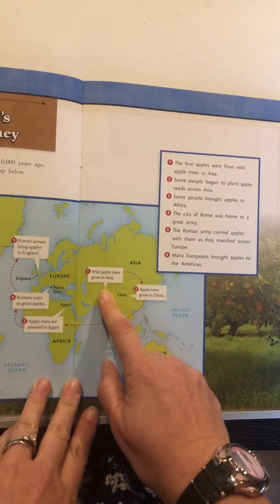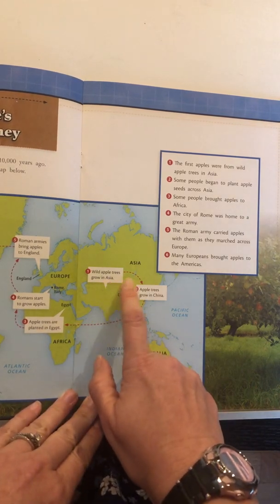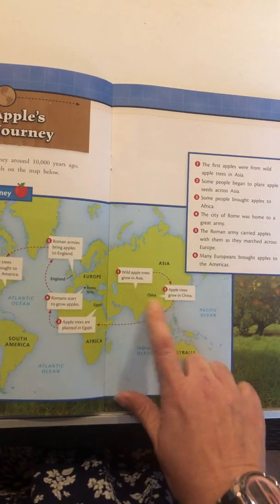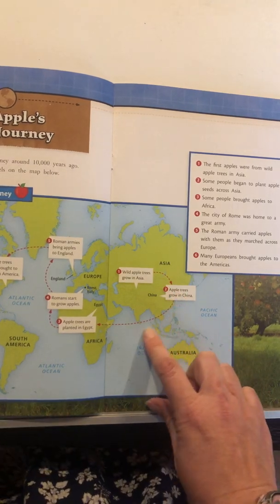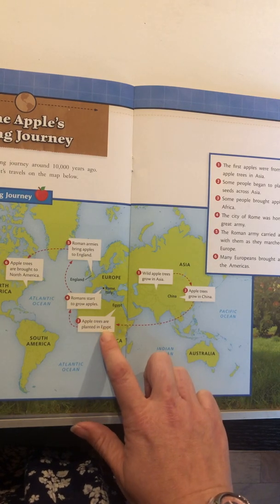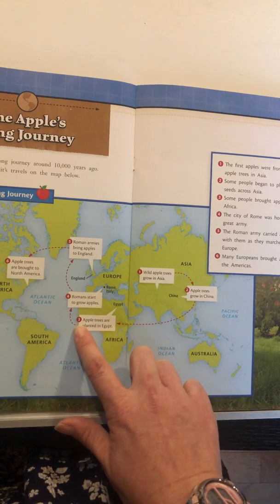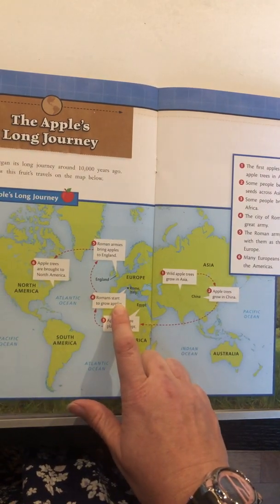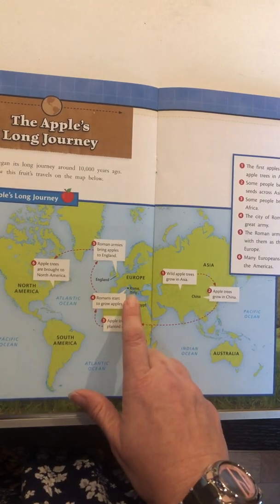So first it shows you that wild apple trees are growing in Asia. Here's China right here. I used to live there. Then apple trees are grown in Asia. So they were wild, and then I guess people were like, hey, that tastes good. Let's purposely grow these. And then they brought some of those apple trees and planted them in Egypt. Wow, okay. And then the Romans, who were an ancient people, started to grow apples in Rome and Italy.